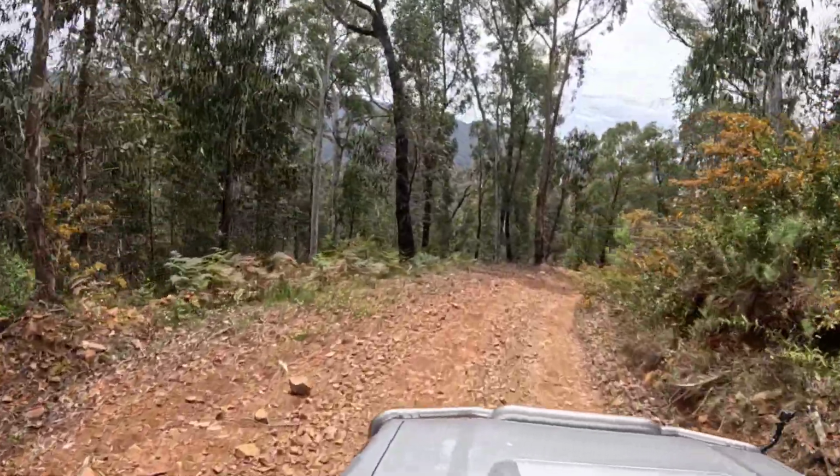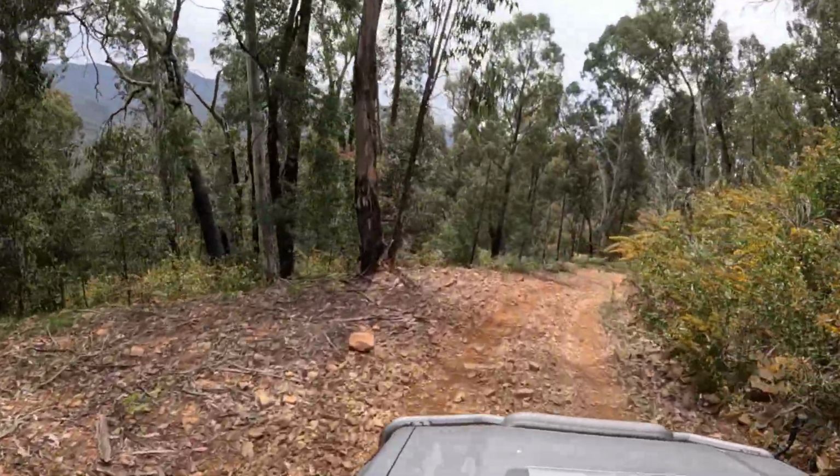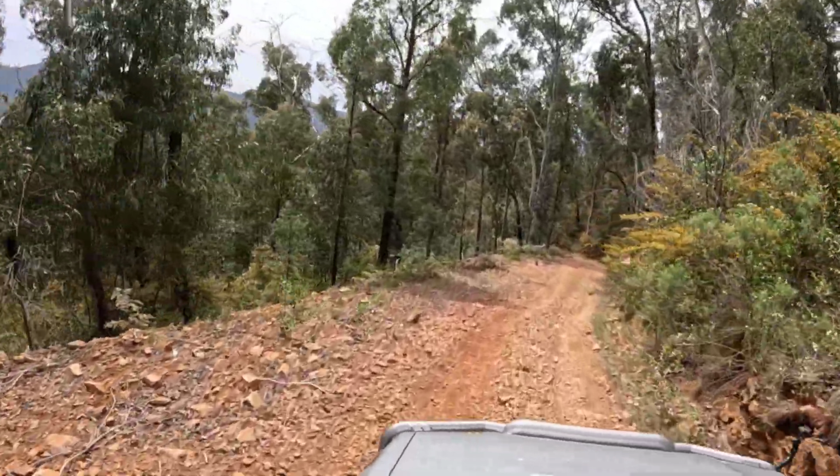Rockier through that section, but it's a small section and it's not that rocky, to be honest. It's more like large gravel.